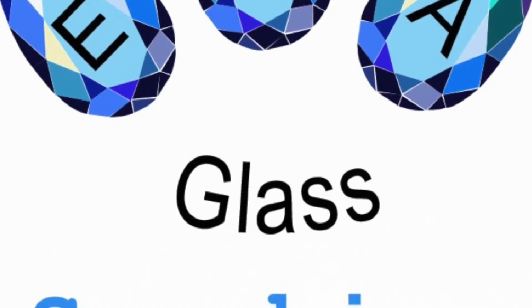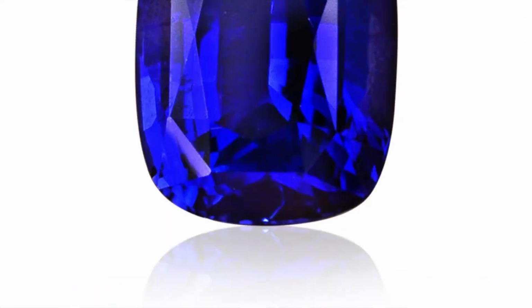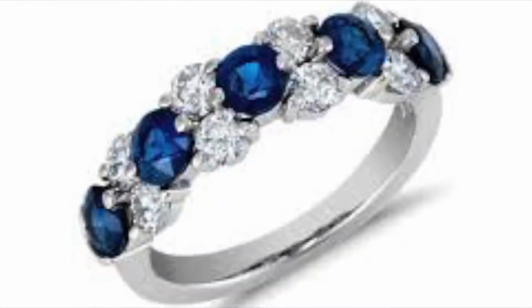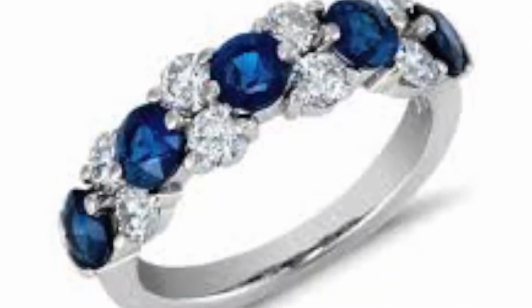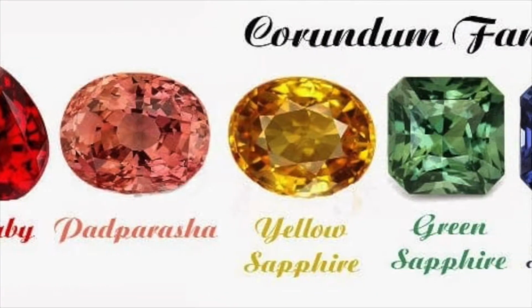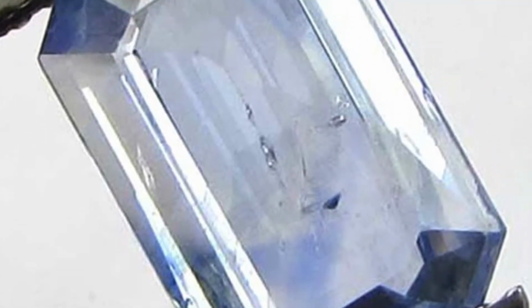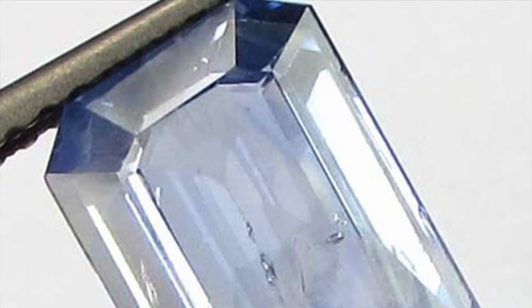Sapphire. When you listen to the word sapphire, probably the first thing that comes to your mind is a precious, dark blue, expensive crystal used in jewelry. And you are correct. There are many colors of sapphires. The most common known are blue, but actually, most of the time, they are transparent.